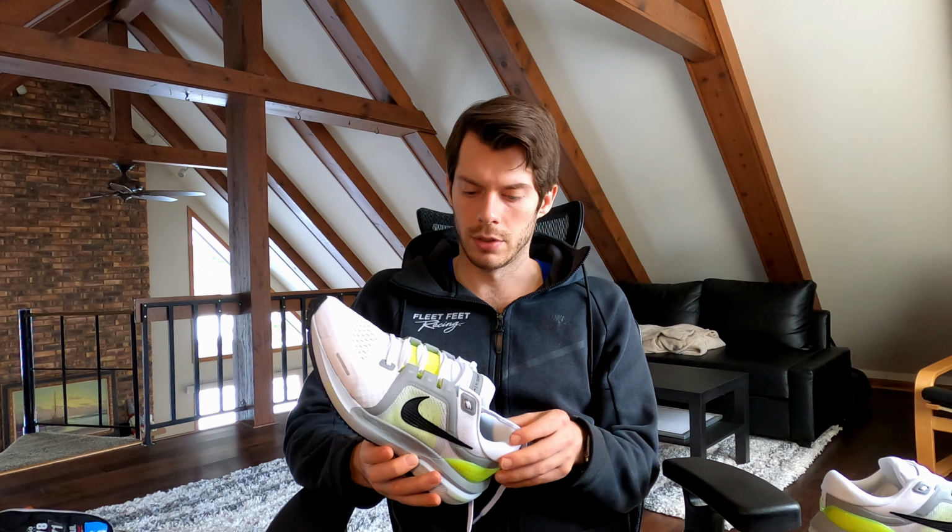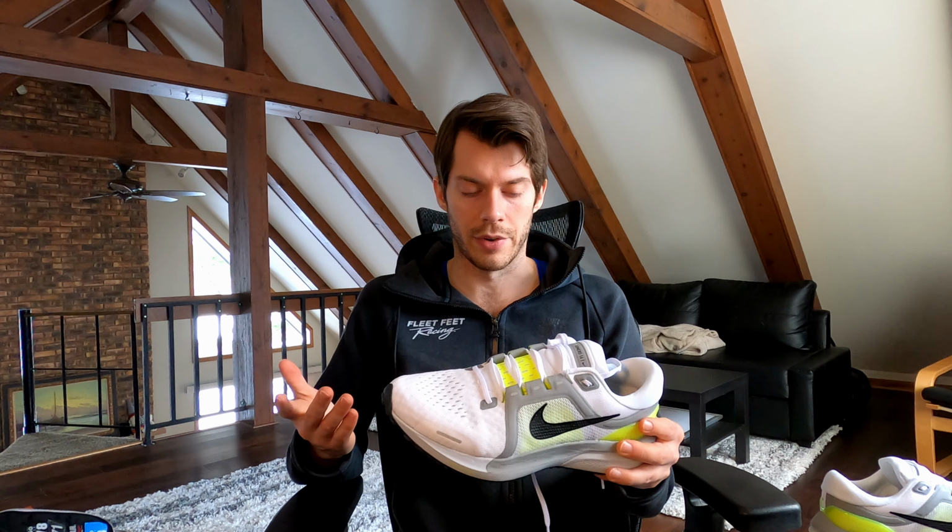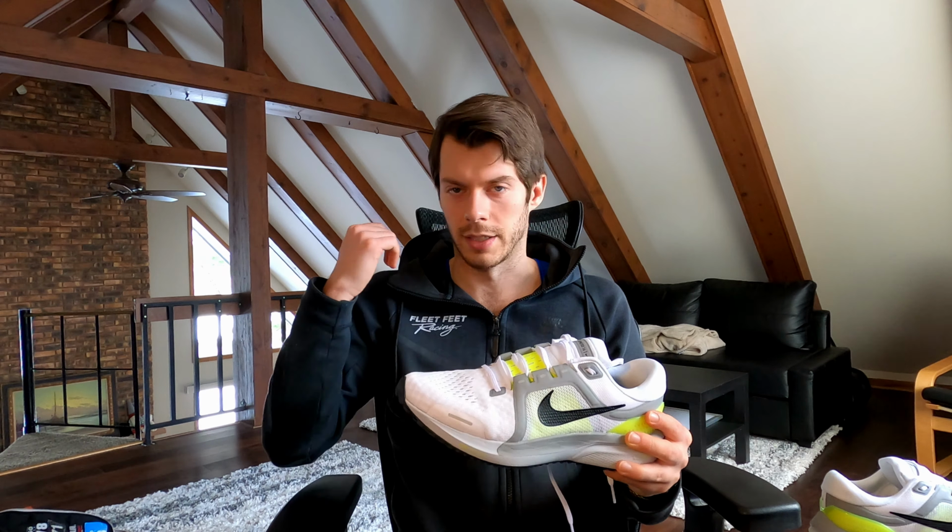So if you guys have any other questions or comments about the shoe, just leave them in the comments below. If you have a cool experience with the shoe or you disagree or agree with my assessment of it, also let me know below. Next time we'll be comparing this to everything in my daily lineup, which is the Tempo Next Percent, Pegasus 37, probably the Zoom Fly 4 as well, because there's some controversy that could be addressed with those shoes.